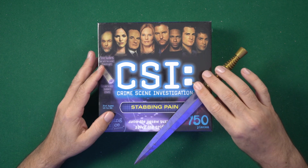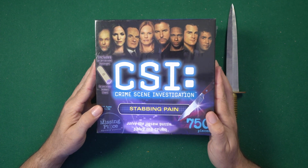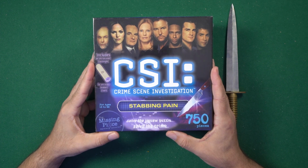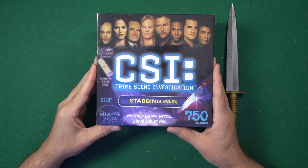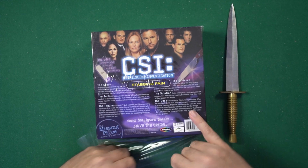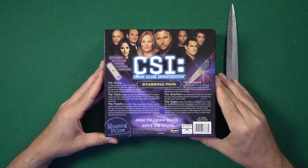I have been procrastinating for 20 years to put this puzzle together. This is CSI, Crime Scene Investigation, based on that hit TV show from years ago. This puzzle was actually made in 2004, and it's been sitting in my closet for all these years, just waiting for us to play today. So let's go ahead and take off this wrapper. You can see it really is unused all these years, and see what's going on here on the back.